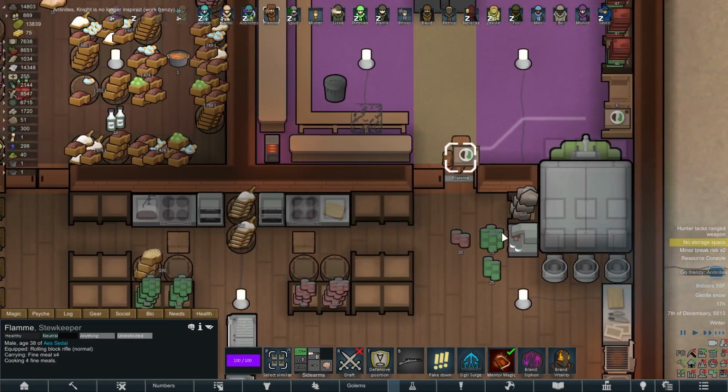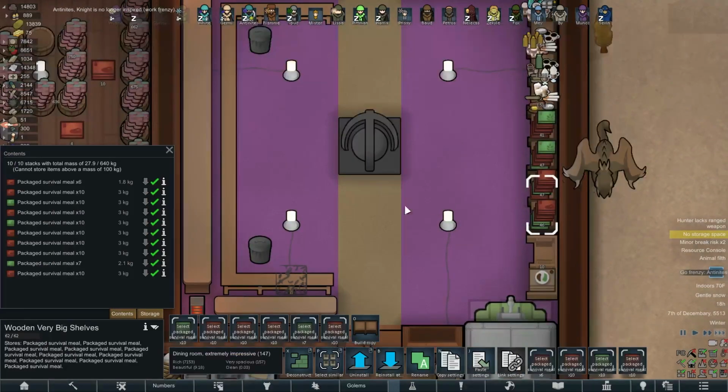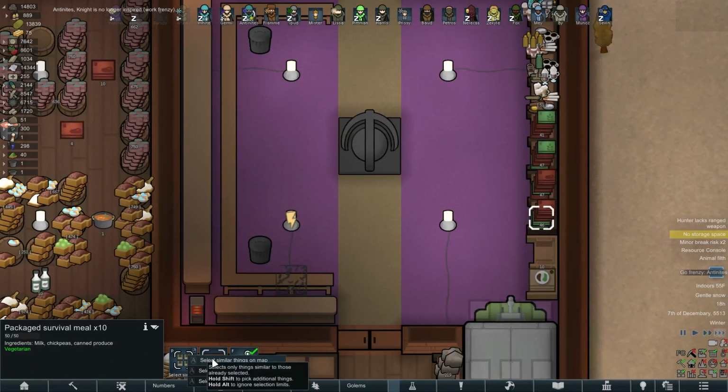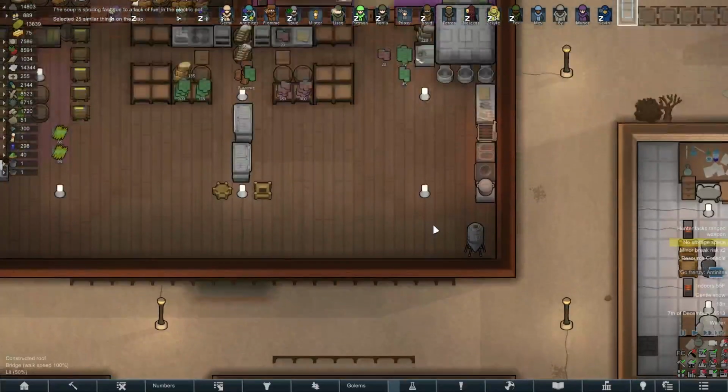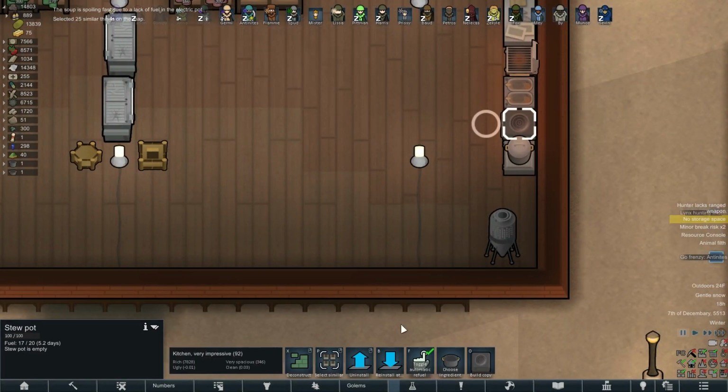Flame's getting fine meals made. Since I took everybody off of packaged survival meals, we should be good here. Yes? Yeah, we're good. Soup is failing because of the electric pot. Oh, we can get this turned back on.